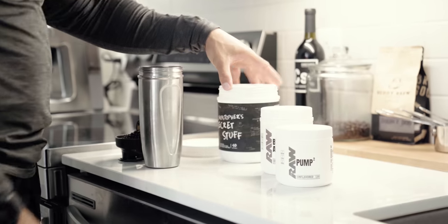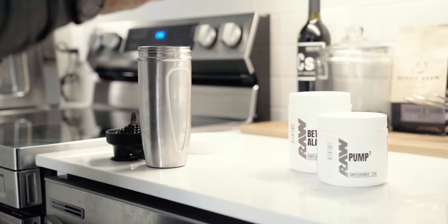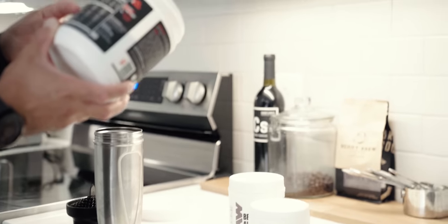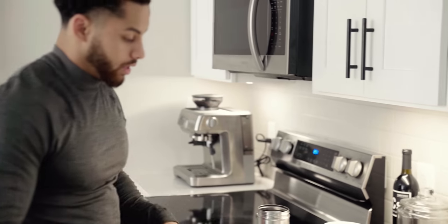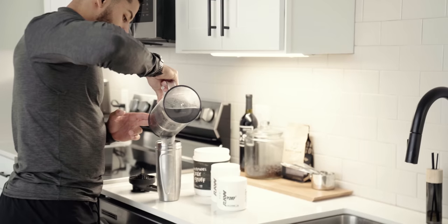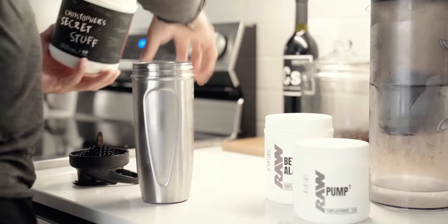So one scoop of the Christopher's Secret stuff, which is part of the Thavage line Raw has. I want to say it's just under 150 milligrams of caffeine. Yeah, 130. And then it's still dosed with, you know, the L-citrulline, has some beta-alanine itself, L-tyrosine, taurine, so get some good focus and good blood flow. And then when I add in the extra beta-alanine and pump, it makes for a pretty dang good session. So that's been a strategy, at least, is get a little more wild for these leg days.